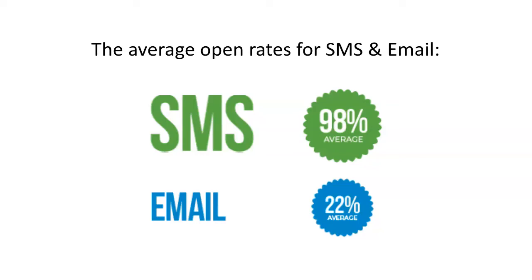There aren't many ways these days to reach out to leads and get 98% of the people you target to see your message. So don't underestimate the power of text message marketing. It's solid and it's here to stay.